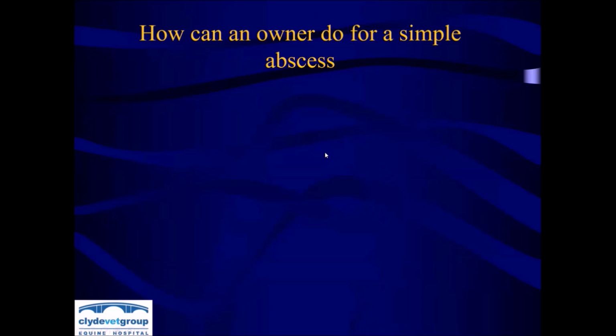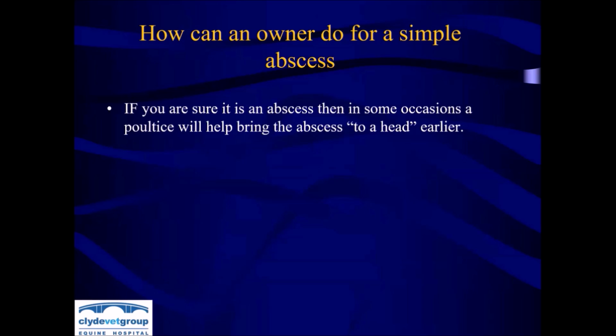So as an owner, how can you get involved in the treatment for a simple abscess? If you are sure it is an abscess, then in some cases, a poultice will help bring the abscess to a head, to a point earlier than nature would. I'm going to discuss poultices later.